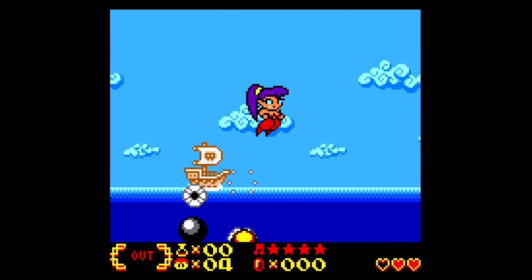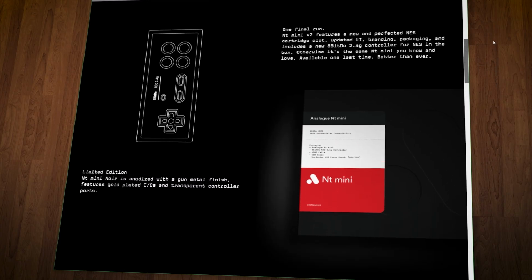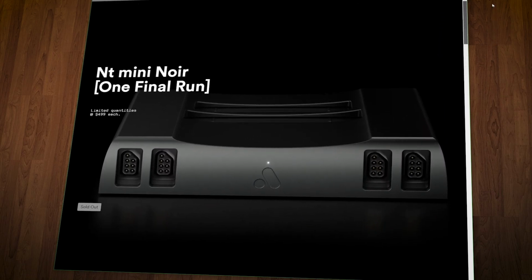In early 2020, Analogue announced the Nt Mini Noir, a gunmetal black edition that would be available for one final run at a premium price of $500. It was do or die time for anyone who missed out on the original, and despite the sticker shock, Analogue claims that the Noir is their best-selling console to date.